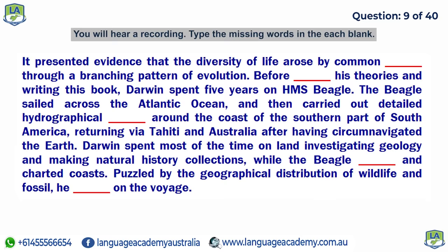It presented evidence that the diversity of life arose by common descent through a branching pattern of evolution. Before developing his theories and writing this book, Darwin spent 5 years on HMS Beagle. The Beagle sailed across the Atlantic Ocean, and then carried out detailed hydrographical surveys around the coast of the southern part of South America, returning via Tahiti and Australia after having circumnavigated the Earth.